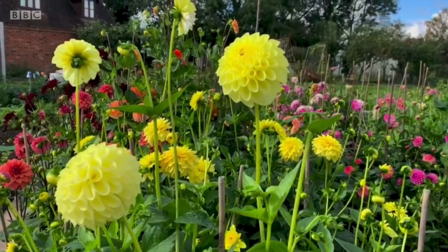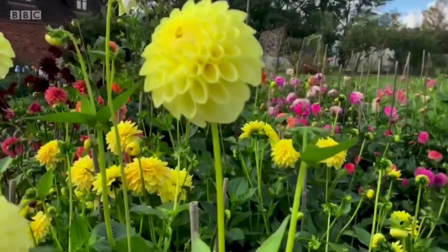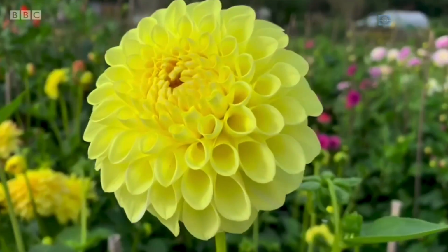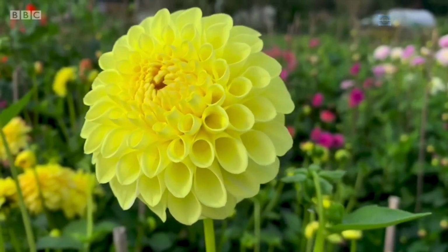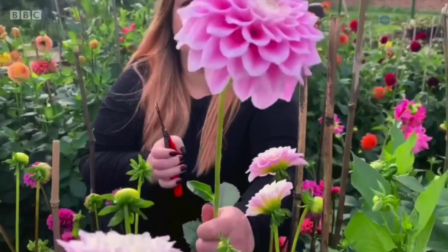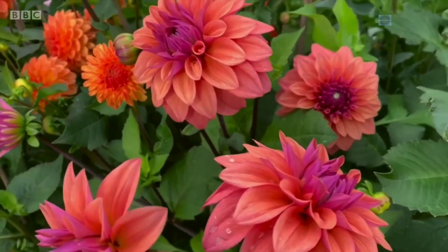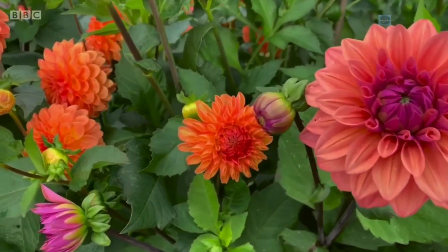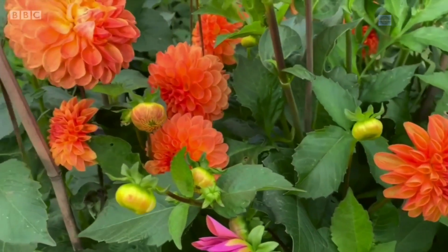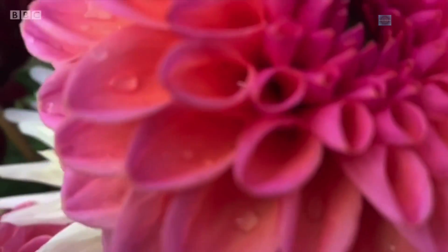I ended up with so many dahlias that I asked my friends and family to nominate people who'd worked in exceptional circumstances during lockdown, and I delivered bunches of the dahlias to them. So many of them had never even seen a dahlia before, so it made me even happier to share them with them. For some reason, dahlias fell out of fashion a few years ago, and I have no idea why.